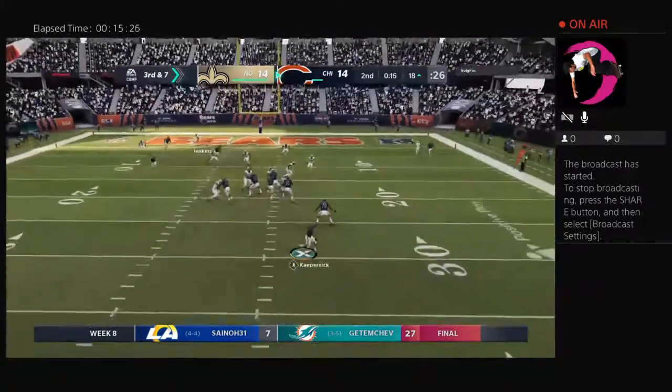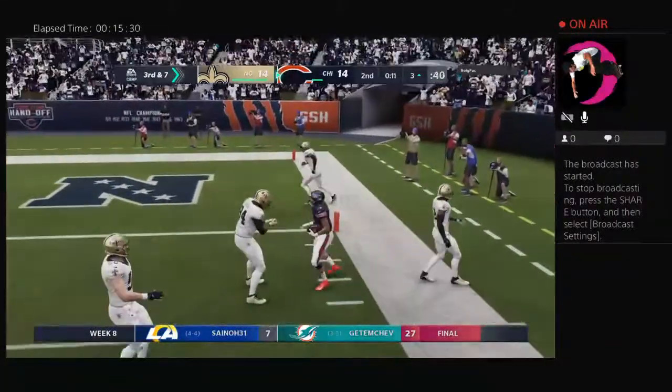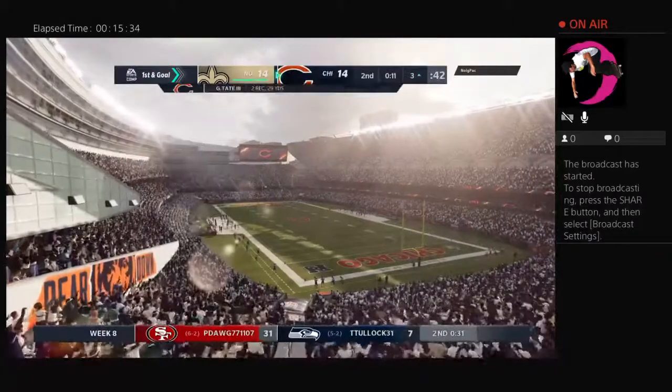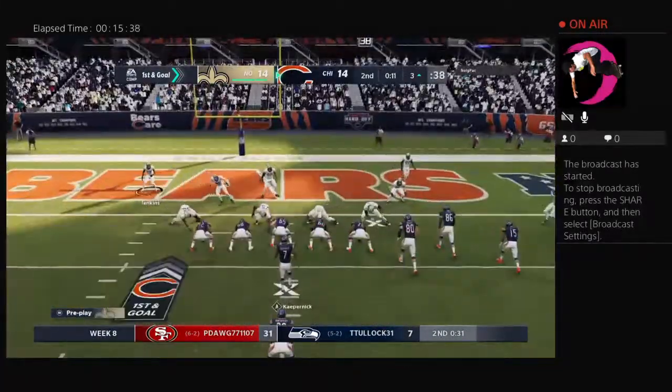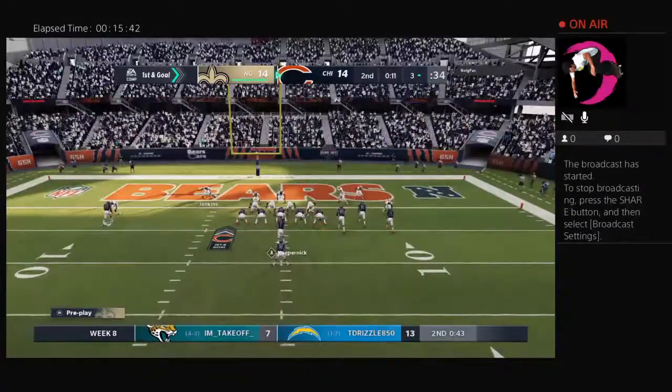On play action, it's Kaepernick sliding out of the pocket. And he's got it. And the Bears are going to have first and goal as they try to finish off this drive with 6 points. Now the Bears will use their third and final timeout as they stop it with 11 seconds remaining in this first half.